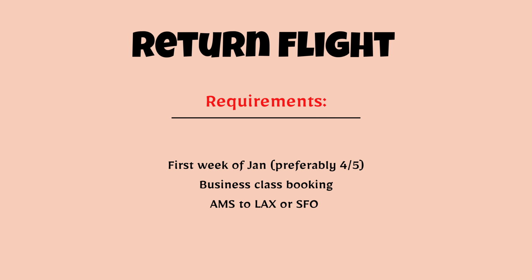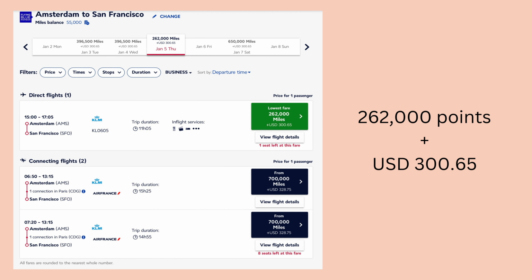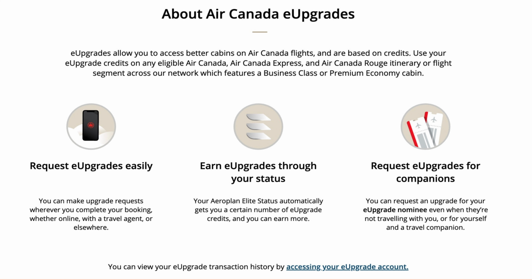Then it was time to book the return flight. January 1st week is usually a busy time for travel, and it's hard to find award seat availability. The return flight alone on Air France, in fact the cheapest one, was 262,000 points and $300. This is when Air Canada saved the day, and I was able to book an economy ticket and use e-upgrades to upgrade it to business class. Let me show you what I'm talking about.